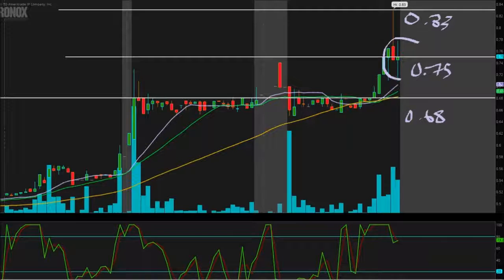Now, unfortunately, these last two candles of the day were not the most bullish looking. Obviously, this candle very bearish, closing super low, and this one kind of a mid-range bullish candle. It is a little bit higher through the middle, and it closed up a little higher, so not terrible, but not great.